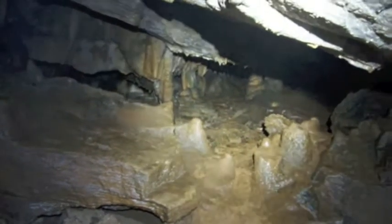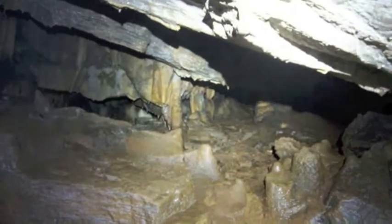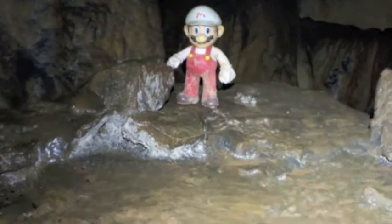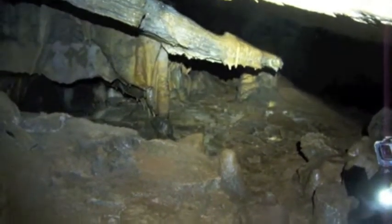Well, we're looking back through the passage here, seeing formations in there and all. Looks neat. All right, look who we found in the cave. Mario. He's hopping from toadstool to toadstool. All right, we're getting ready to turn our trip and head out.